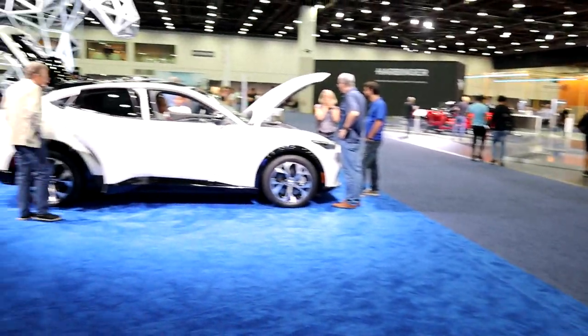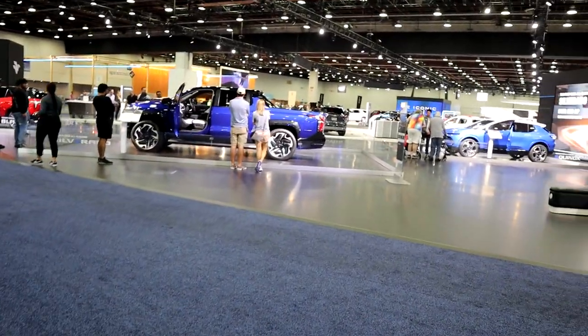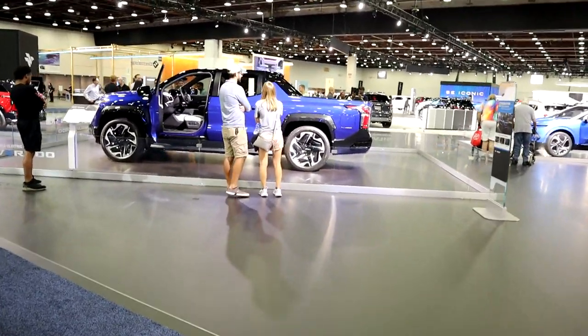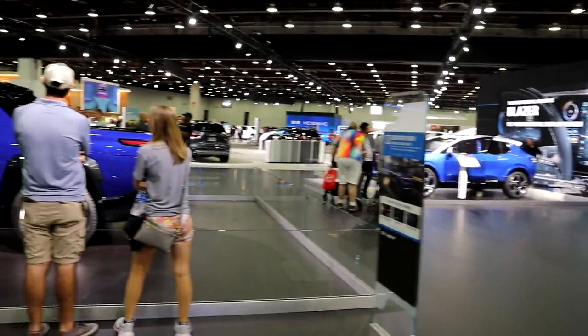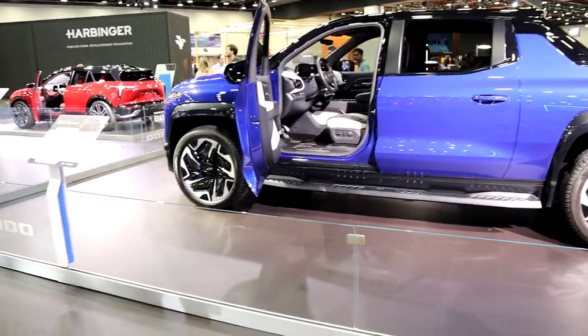Chevrolet, that's where I want to be at. This that new Silverado, that's what I want to see. It's the EV, electric vehicle. I like this one, I can't lie.